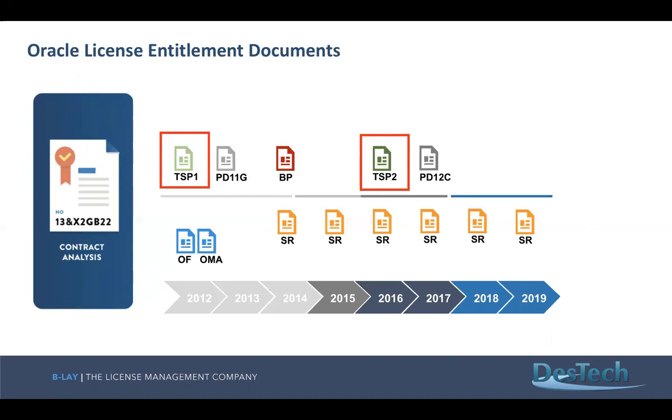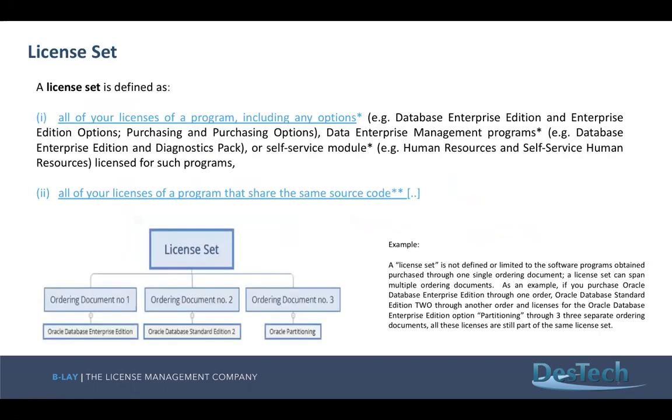Now let's have a closer look at those technical support policies. Because in those technical support policies, which you can find published online if you go to oracle.com/support, you will find the document, and there are a number of clauses in that technical support policy that are important for you to understand. The first clause that I would want to spend some time on is the so-called license set clause, because the license set clause in the technical support policy specifies that Oracle has a different definition of which specific licenses all belong to one group of licenses, a license set.